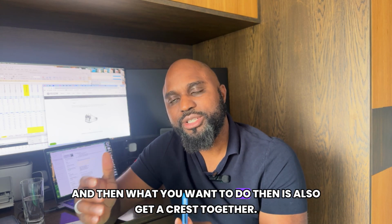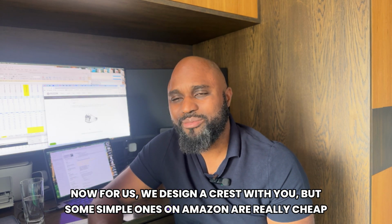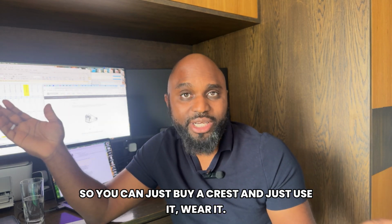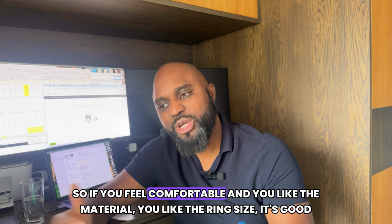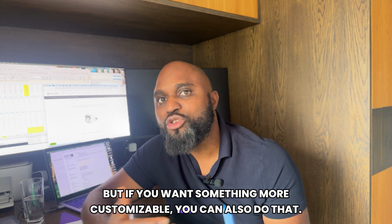And then what you want to do is also get a crest together. Now, for us, we'll design a crest with you, but some simple, really cheap ones on Amazon would allow you to just buy one off the street. So you can just buy a crest and wear it. That's okay, because at the end of the day, it's a fashion piece. So if you feel comfortable and you like the material, you like the ring size, it's good on your pinky, wear it. But if you want something more customizable, you can also do that.